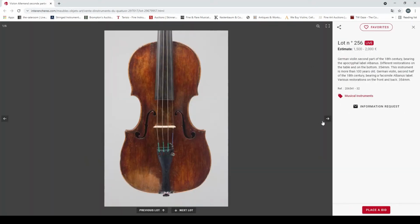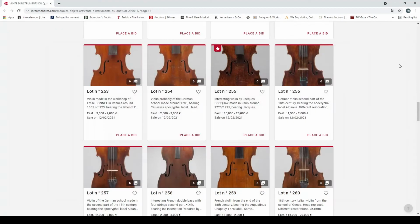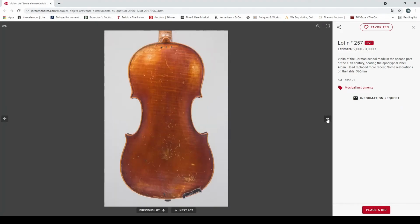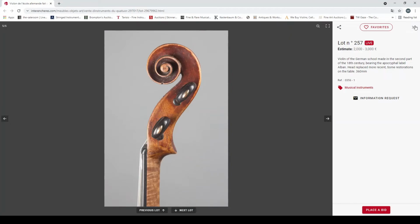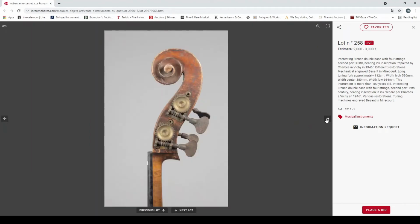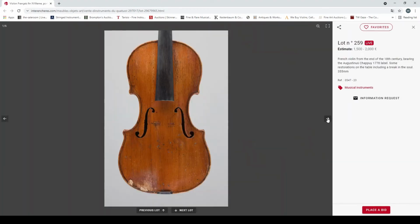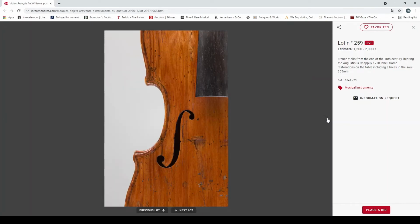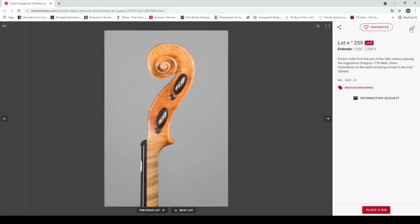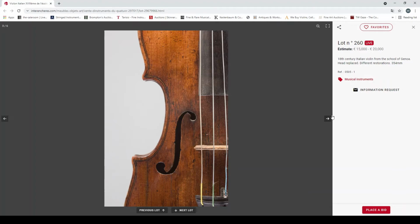German violin, second half of the 18th century, with an Albanus label. A violin of the German school, second part of the 18th century there. French double bass. And a French violin, end of the 18th century, with a Chapuis label. And an 18th century Italian violin from the school of Genoa, head replaced, 15 to 20,000 there is the estimate.